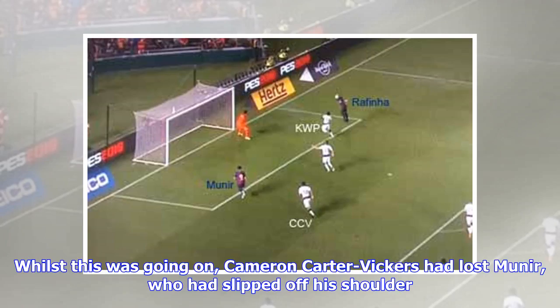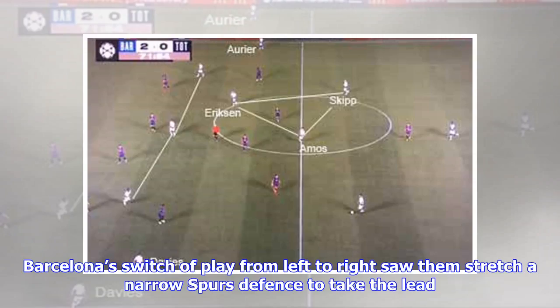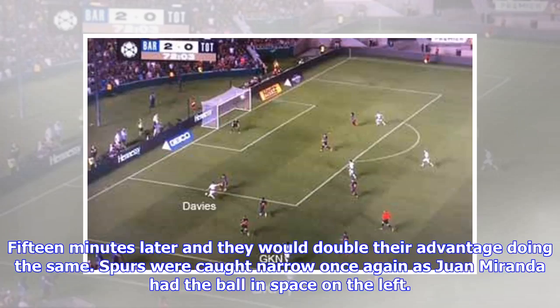Whilst this was going on, Cameron Carter-Vickers had lost Munir, who had slipped off his shoulder. As Rafinha's downward header bounced enticingly along the goal line, Munir arrived to make it 1-0. Barcelona's switch of play from left to right saw them stretch a narrow Spurs defense to take the lead.